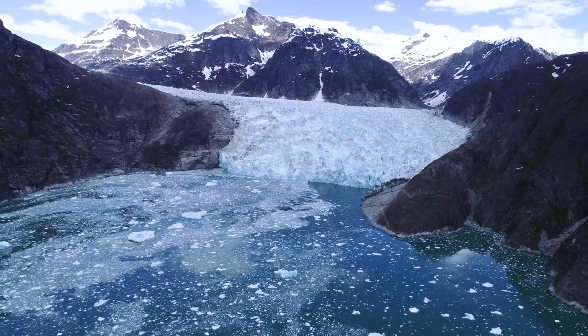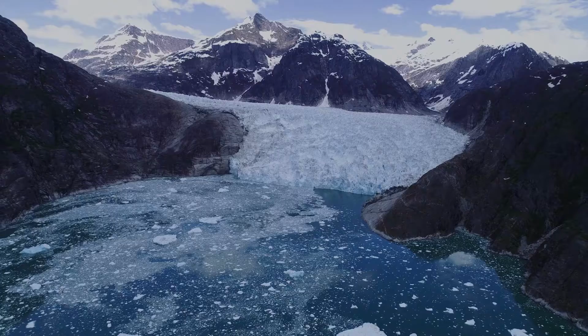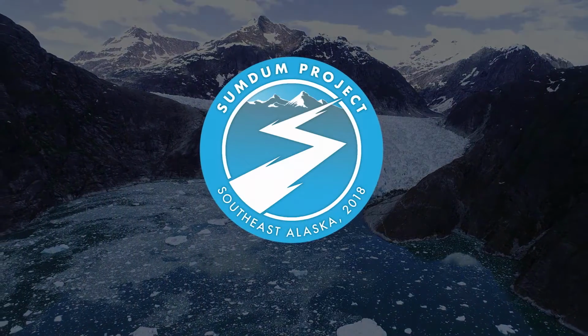We hope that sharing the story of this glacier and its connection to the local community will inspire you to be more interested in global systems and the changing environments in your own backyard.